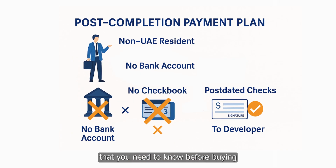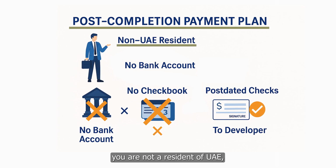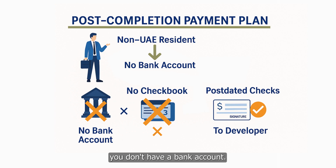The first thing that you need to know before buying something with a post-completion payment plan is that if you are not a resident of UAE, you don't have a bank account.